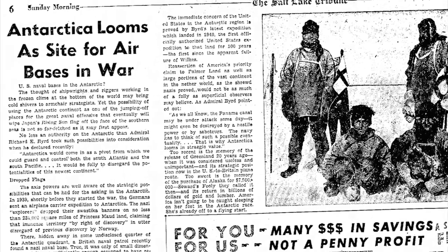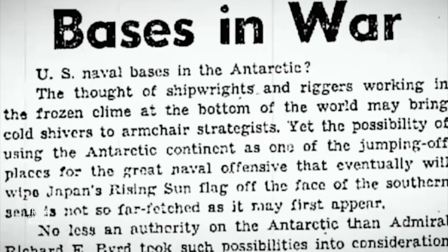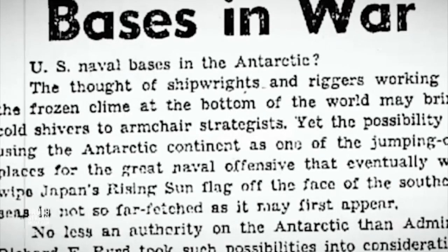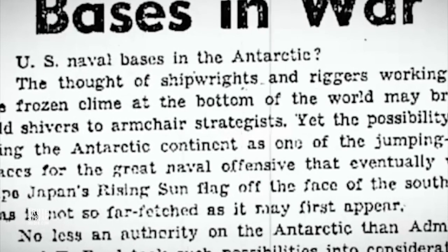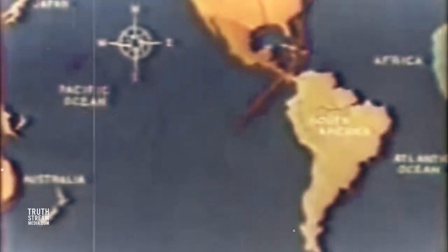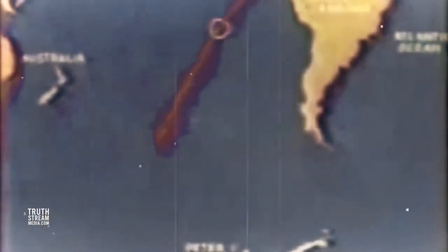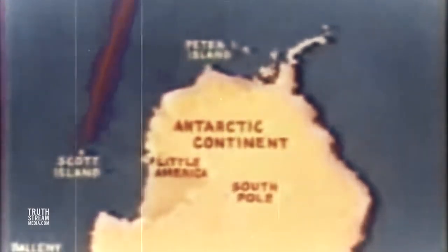A 1942 article asked about U.S. naval bases in the Antarctic and began discussing, quote, the possibility of using the Antarctic continent as one of the jumping-off places for the great naval offensive that would wipe Japan's rising sun flag off the face of the southern seas. And it discussed how it would become a pivot from which we could guard and control both the South Atlantic and the South Pacific. Clearly, Antarctica had become an important military position.